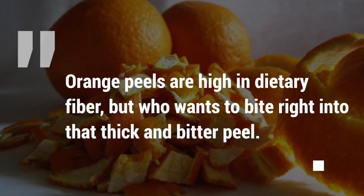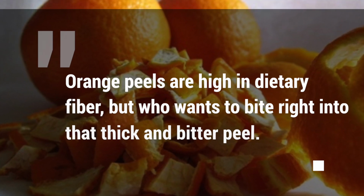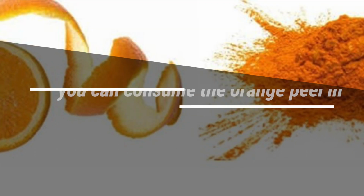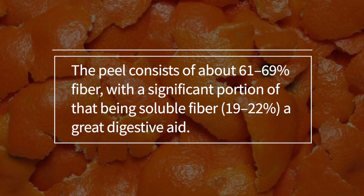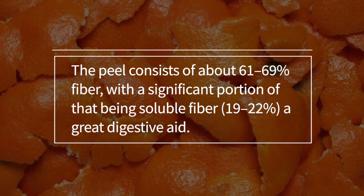Orange peels are high in dietary fibre, but no one wants to bite right into that thick and bitter peel. Fortunately, consuming the orange peel in powder form is a way to add more fibre to your diet. The peel consists of about 61 to 69% fibre, with a significant portion of that being soluble fibre. That's about 19 to 22%, which is a great digestive aid.